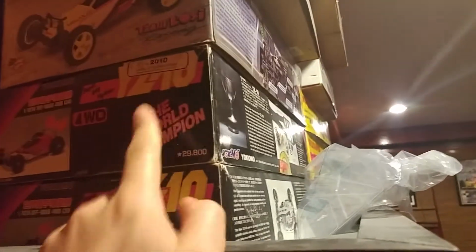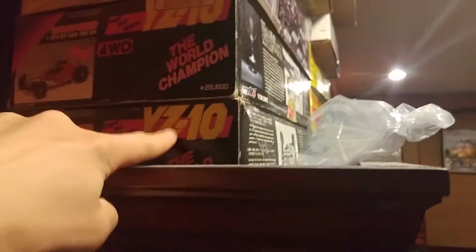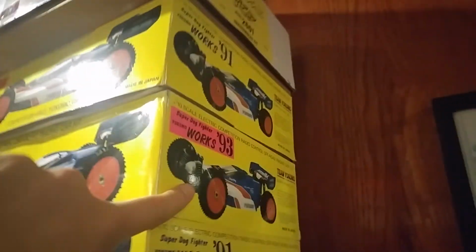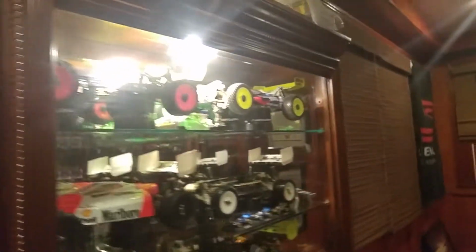Interestingly enough, in this box I have just Yokomo stuff, but in a 94 YZ10 box. This here is a new in box 94 YZ10. On this side here, there's some more Yokomo stuff in a Works 91 box. This is a new in box Works 93. This is a new in box Works 91. So I have three Yokomo YZ10s that are brand new in box. Pretty hard to find, and I got really lucky on all of them. So I'm rather grateful for that.